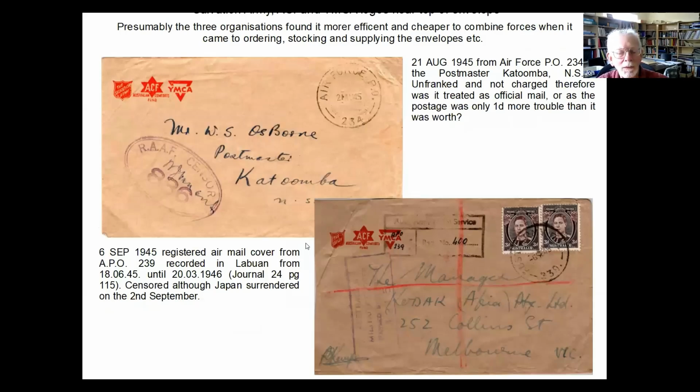Now what I haven't got is a YMCA envelope with just the YMCA logo on it, but they obviously were operating within sending envelopes, or sending comforts of one sort or another over to the fighting forces, and they must have decided at some stage, rather than printing 3 different envelopes with 3 different logos on, that they would actually combine forces, which must have made it simpler for ordering, stocking and supplying the envelopes.